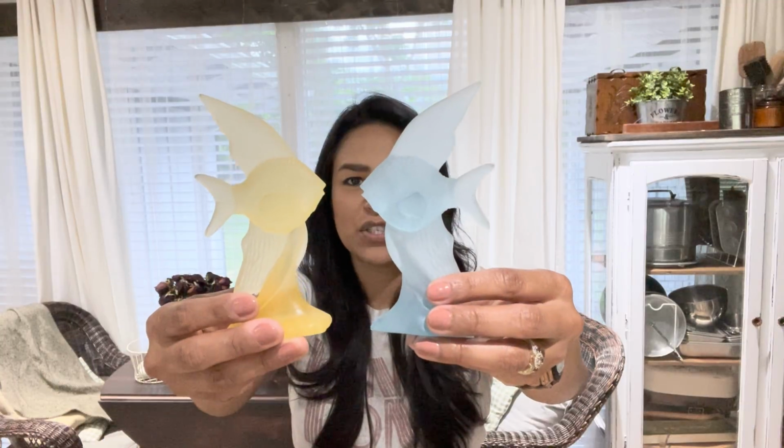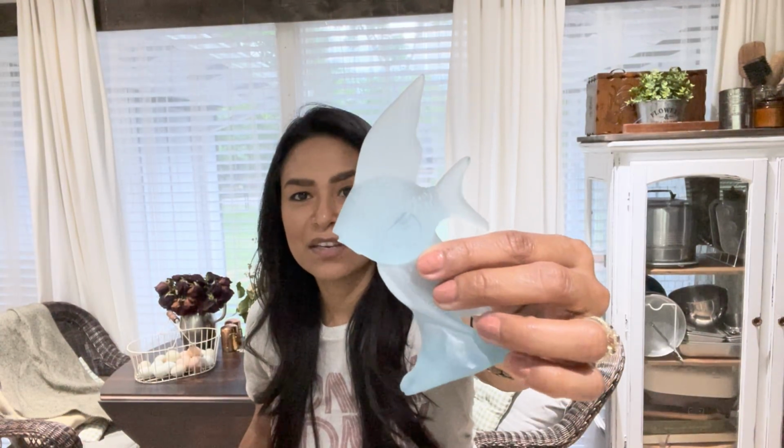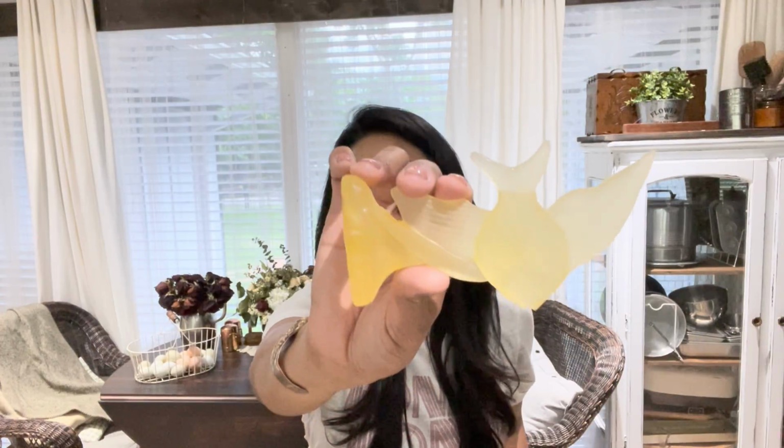I found a little set of 2 small ones, which is this blue one and this yellow one. So pretty, and these were $3 a piece. And guys, I'm telling you, they feel like plastic, but they feel like glass. I'm thinking they might be like a resin. I don't know, it's so strange. Anyway, there goes that very pretty blue, and then a very pretty yellow.